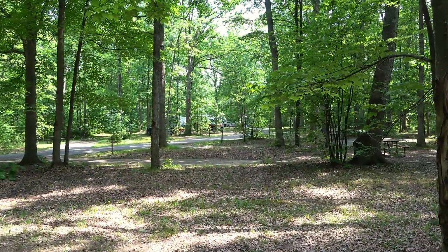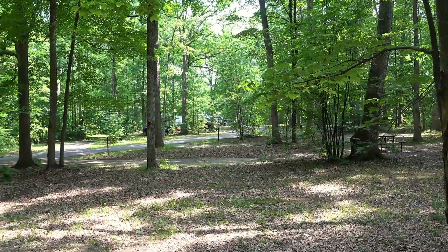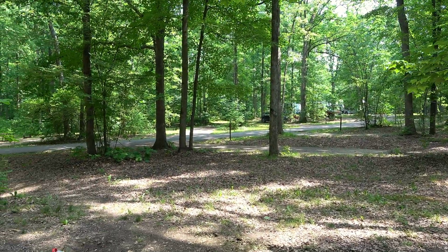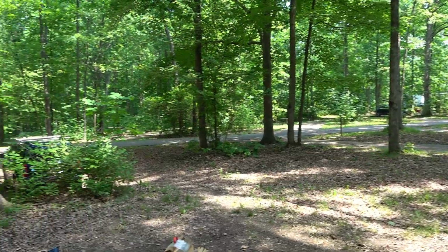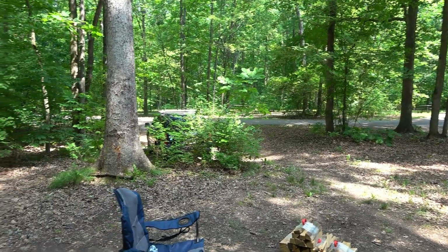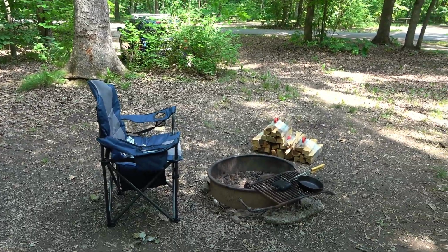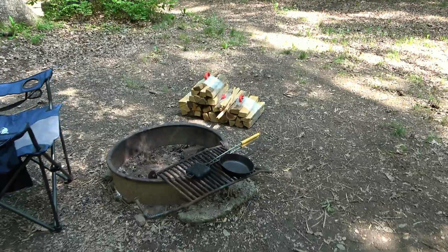So this is called the Crooked Run campsite here at the park. It's actually a pretty big campsite, but I picked one of what I call the outer loops. This is the Cherry Loop. I'm at site 380. Of course, Naomi is down there, the Jeep. Got everything set up. Probably gonna be making pancakes tonight.